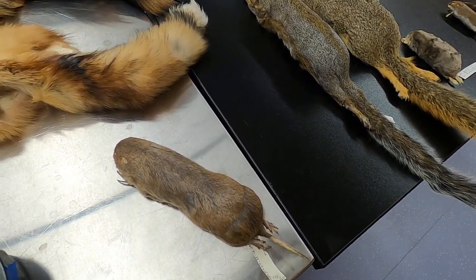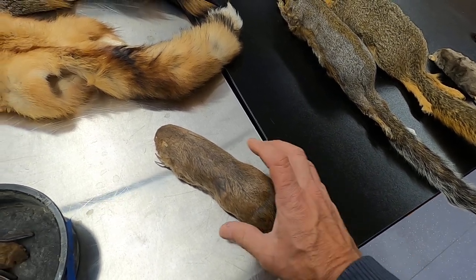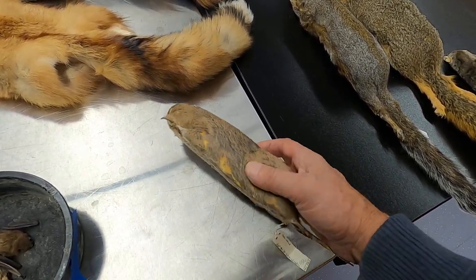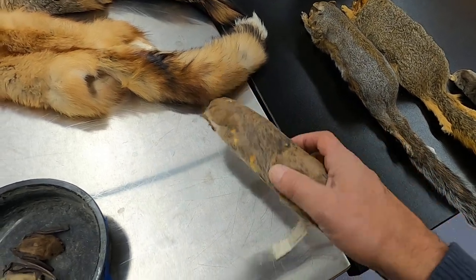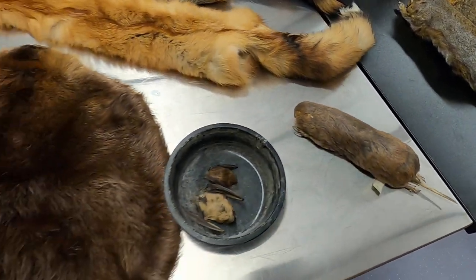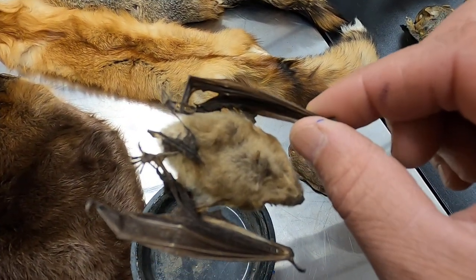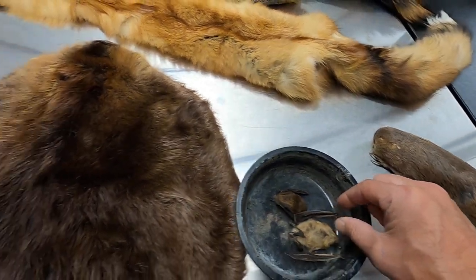It's an old law. You'd probably get thrown in jail if you walked into Washington County Government Center with a whole bunch of dead gophers. So this is your typical gopher, and they love to dig. Hey, we also have bats in Minnesota. It's a little brown bat. We have a couple of those.